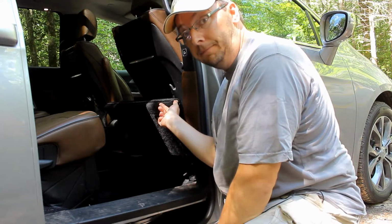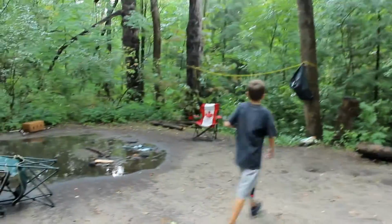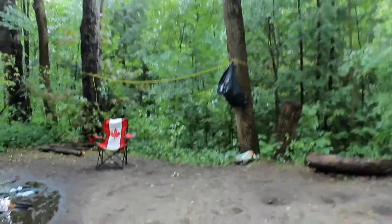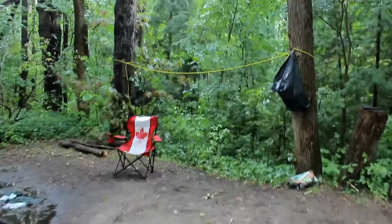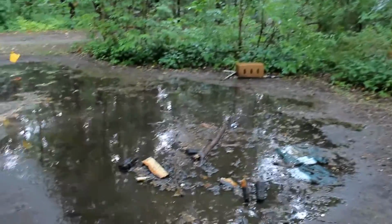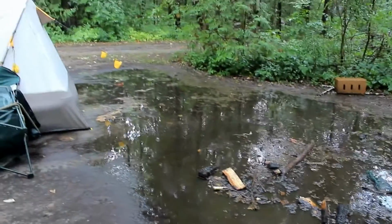So we had our first rainstorm, and we actually went for ice cream at Jackson's Point, but where's the campfire? Here's the fire pit. What happened?